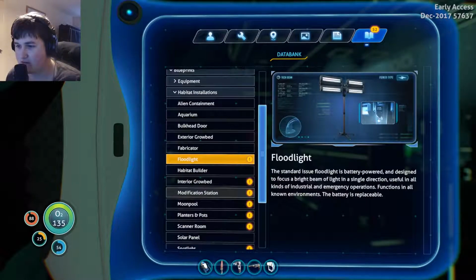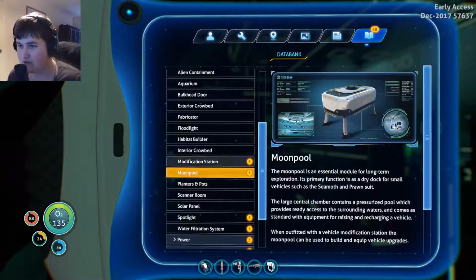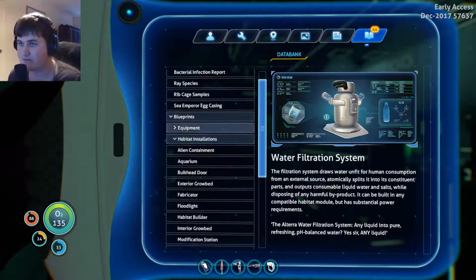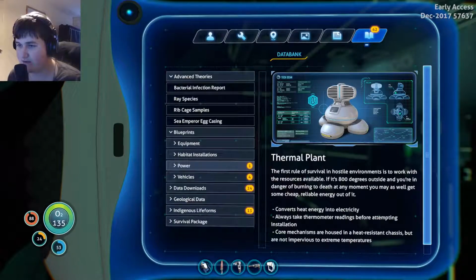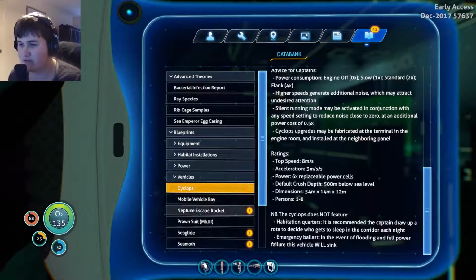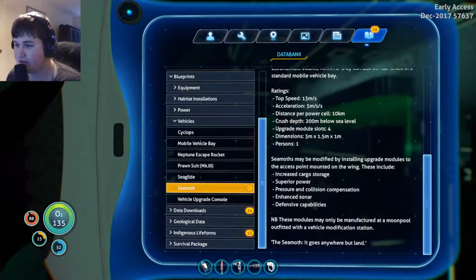Okay then. No, I've got all that. Let's just try and get all these out of the way. Here we go. That's all that one done. Power, bioreactor, nuclear reactor, thermal plant. There we go. Vehicles, Cyclops. Yes, I know about the Cyclops. Neptune escape rocket. Now see, that's going to be the end of the game, isn't it? You just going off the planet. Here we go.